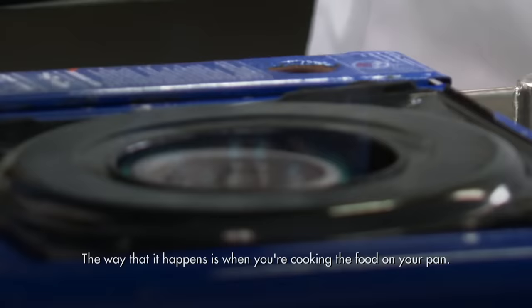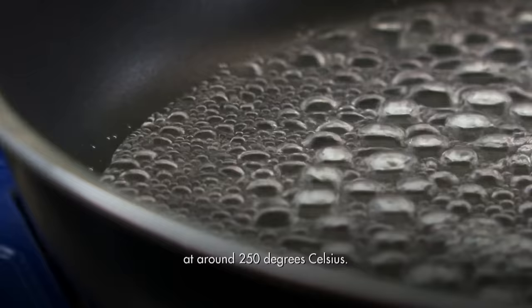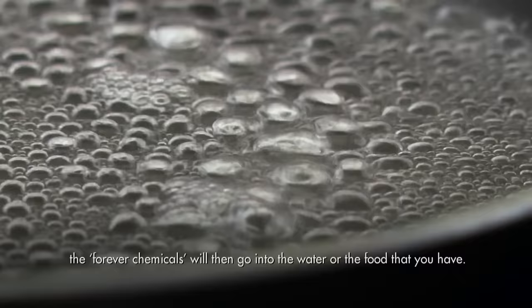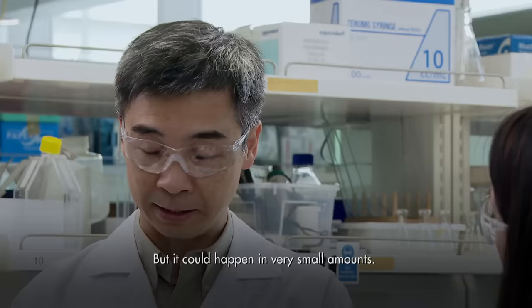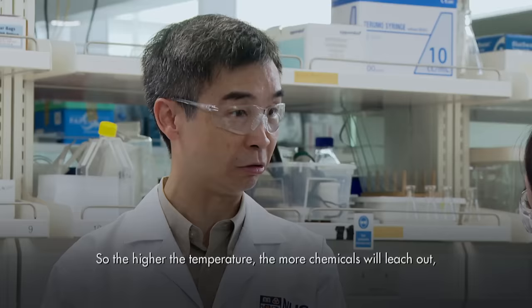How likely will forever chemicals come off the pan and seep into my food? The way that it happens is when you're cooking the food on your pan, the heat will soften up the pan and the chemicals on top of it at around 250 degrees. Once that happens, the forever chemicals will then go into the water or the food that you have. So in normal cooking, that will not happen because we normally cook at between 150 to 200 degrees. But it could happen at a very small amount. So the higher the temperature, the more chemicals will leach out and it will go into the food and go into our body after we eat it.